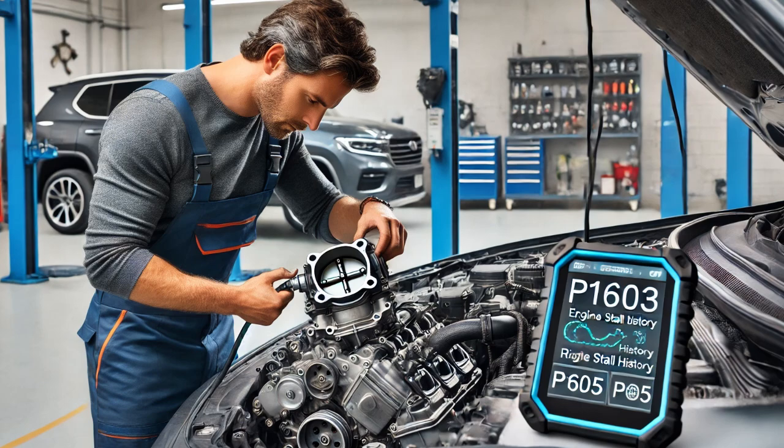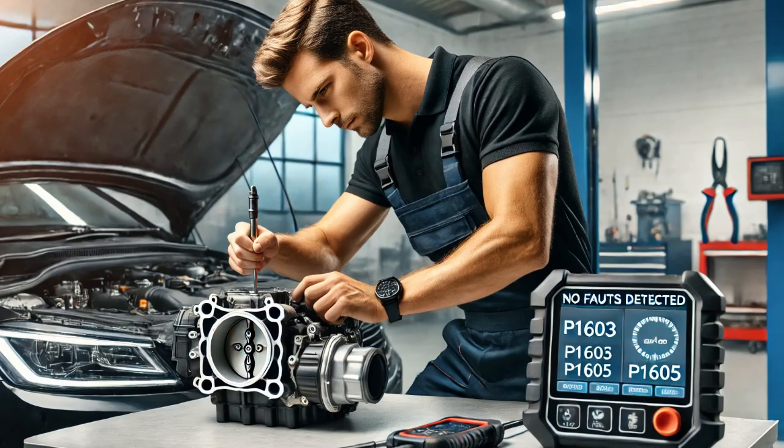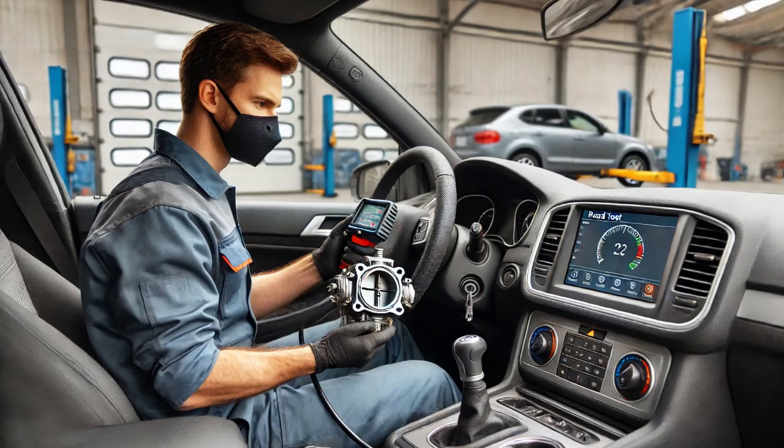I replaced the faulty throttle body with a new one. After the replacement, I cleared the fault codes from the system and performed a road test to ensure the repair was successful. The vehicle operated smoothly, the engine idled properly, and the check engine light stayed off. No fault codes returned. This repair highlights the importance of maintaining a clean and functional throttle body.